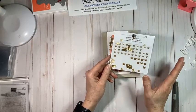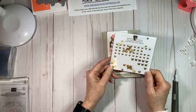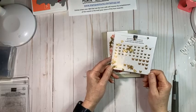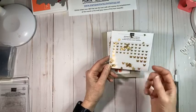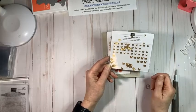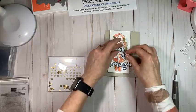And I phoned Stampin' Up and I said, you know, these butterflies are flying all over crazy, and the adhesives on them are sticking to each other. And they said, no problem. We'll send you another one. They said because the butterflies are heavy, they tend to shift around more in shipping. So if you ever get embellishments like butterflies or whatever, and it looks like they're getting into a fight, either call me or call Stampin' Up. They will replace them because they should not look like this when they come in the mail.